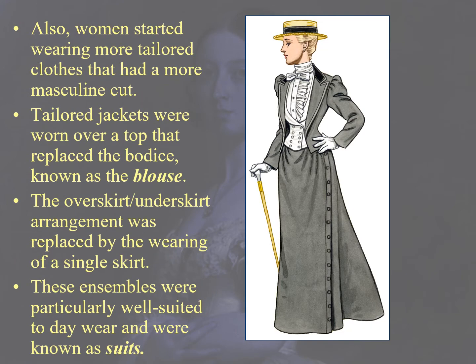Also, we're starting to see women with a more tailored look, a more masculine cut, as we see here. Here's a tailored jacket worn over top that replaced the bodice, known as the blouse. So instead of bodices being fitted, we have a more flexible blouse. Look, no overskirt, underskirt, a single skirt. Particularly well suited for day wear, these ensembles were called suits. Here you see she's wearing a waistcoat, double-breasted. Look, a little bit of a jabot there, and a bow tie.